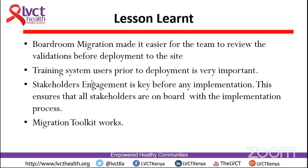Oh, okay. So from the lessons learned, we realized that module migration made it easy for the team to review the validation before deployment to the site, and also training the user before deployment is very important. We also realized that stakeholder engagement is very key in any implementation. And lastly, we realized that the migration toolkit that was updated is working, and the other SDPIP can also use it now to do their migration.